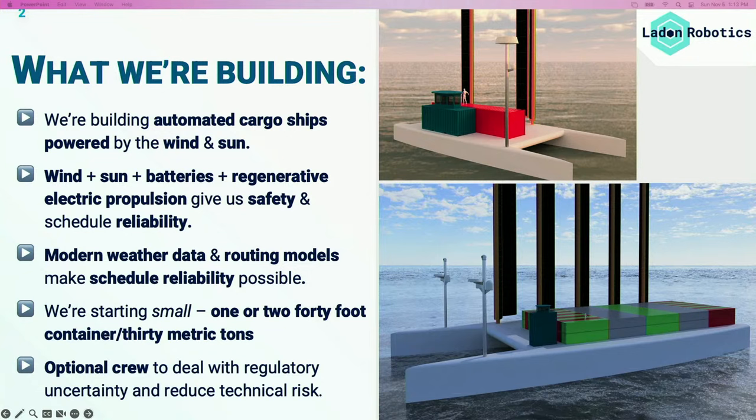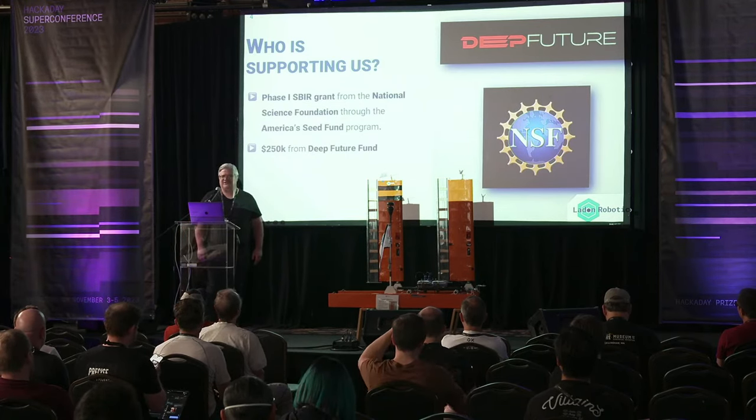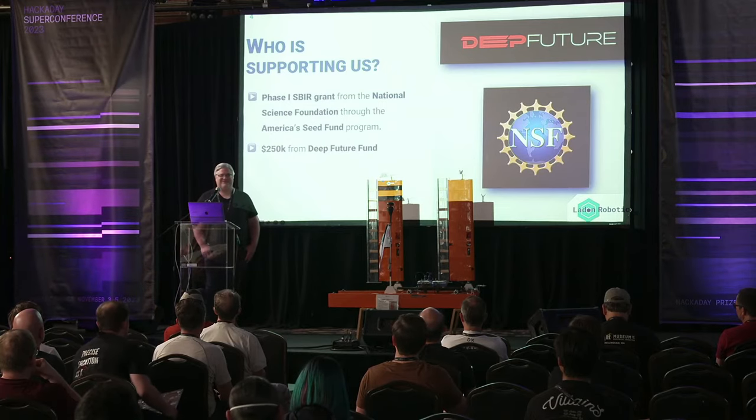So that's a good reason to go build a robot sailboat. So that's all the environmental things. Automation means that we don't need huge crews like sailing ships of old, and it all works pretty well. We've gotten support from the National Science Foundation through something called America's Seed Fund Program. If you come and ask me about that after the talk, I will give you an unvarnished view of what that was like for us. Going through that also unlocked a little bit of VC so that we had some money to do it. It's not just me.